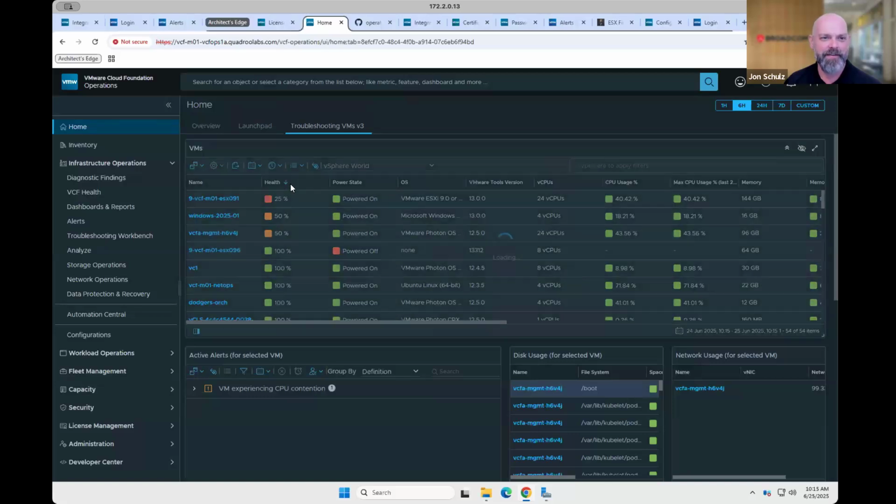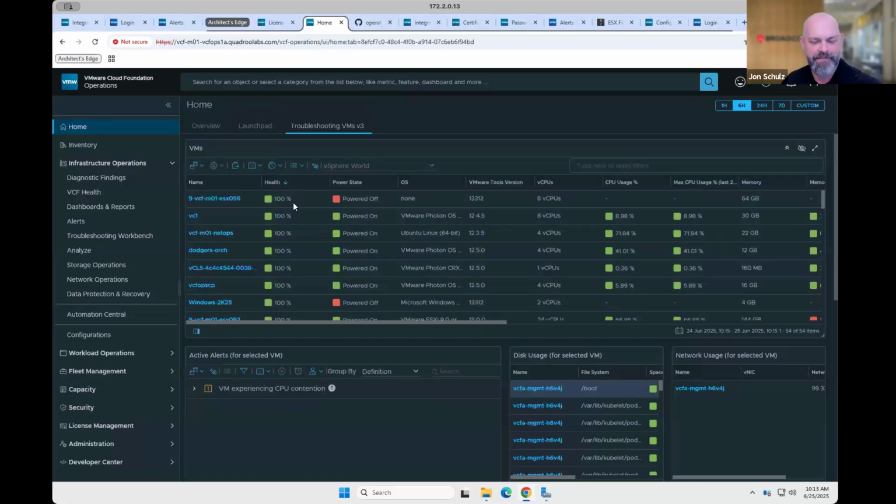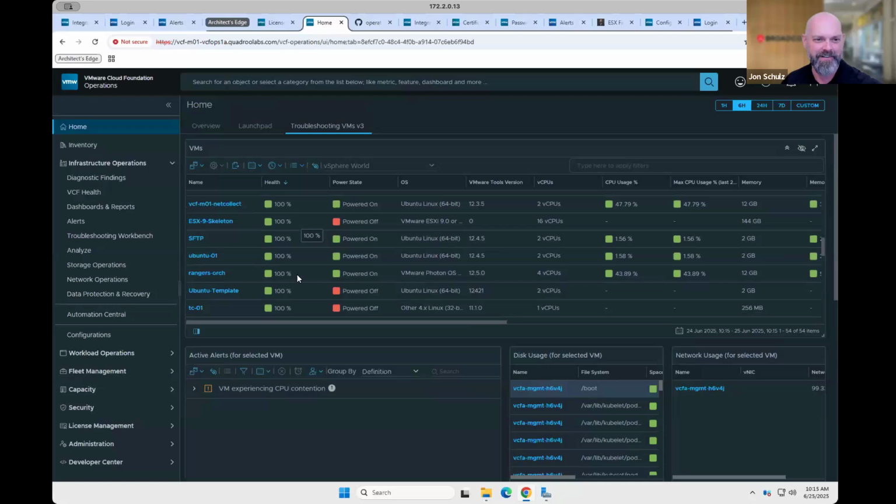Right. If it is a coffee dashboard, you might want to sort by things that are 100% healthy. That way, you just don't blow your morning on seeing that CPU contention right off the bat.